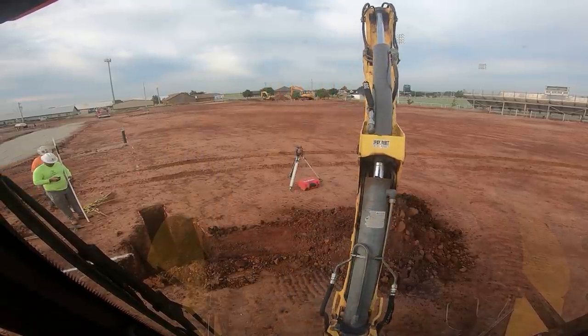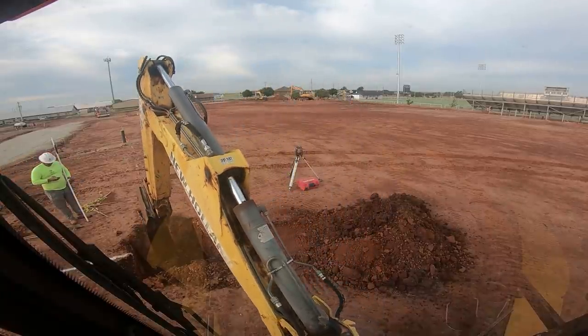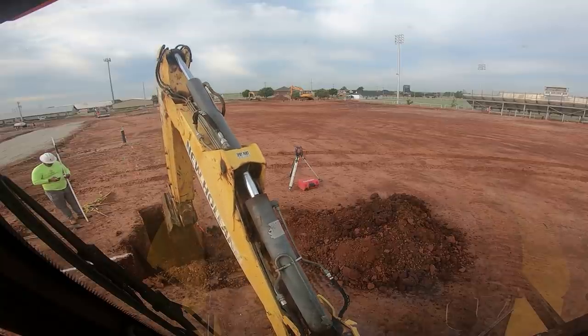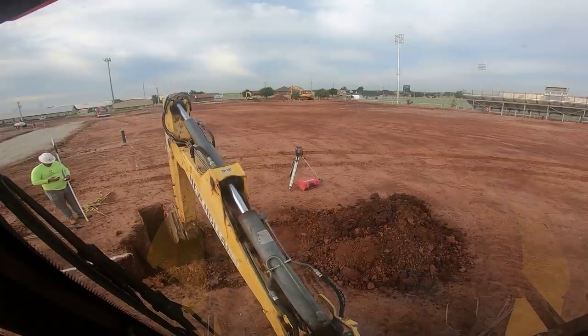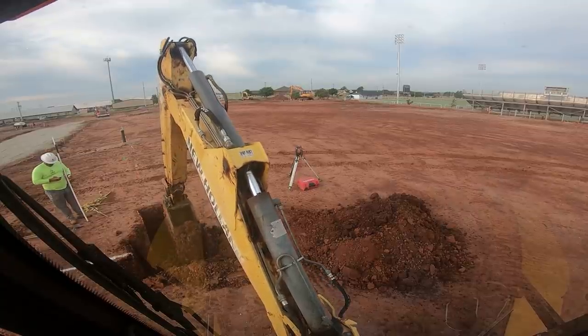A little aggravated. It seemed to me like they should have had it figured out before we got here and started digging the first time. But anyway, I went ahead. We do what we gotta do.